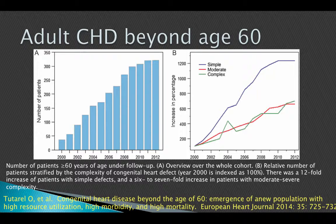Tutorel, in a recent paper, showed the increase in the number of patients greater than 60 years of age being seen in a hospital in England has been rapidly increasing, as you can see from the left-sided image. Not only has the number been rapidly increasing, but this includes both simple as well as moderate and complex congenital heart disease, as shown on the graph on the right.